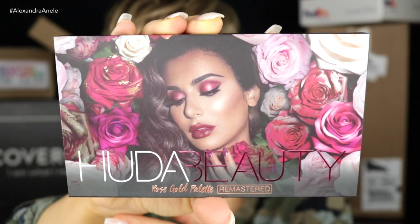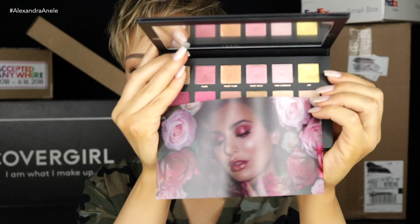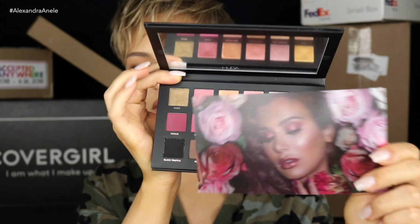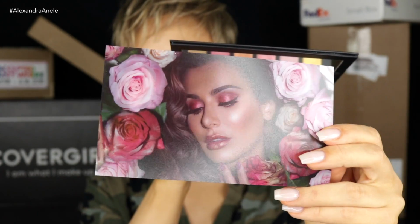I love the Huda Beauty palettes. First of all, they're stunning. I also just love the holographic effect on the palette, I don't know how well you guys can see it. Every palette has a nice mirror, and then always has a really cool insert. Like they put a lot into it. It must cost so much.